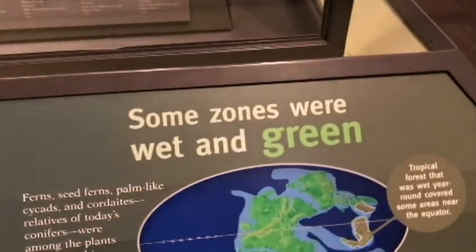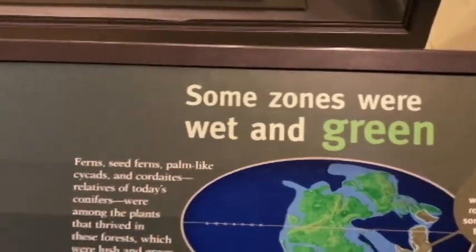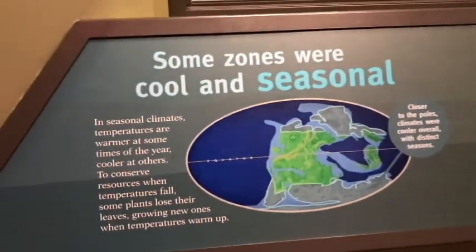Then we have some zones. Obviously, there were still some plants in the lower warm areas. And we have cool and seasonal zones.